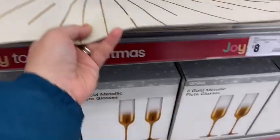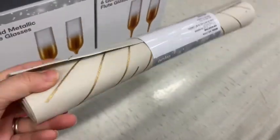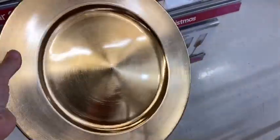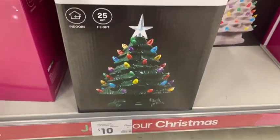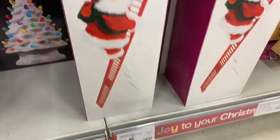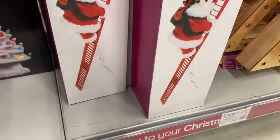These Starburst placemats were great for $3 and coordinating table runner for $8. And they'd actually be quite nice with those wee glasses. And they've also got a $2.20 what they call charger plate, which is a really nice size. So some lovely gold ceramic trees for $10. I mean, I don't know what else to say. Amazing, Kmart. I did pick up the white one. The wee Santa on the ladder, I think he'll be really popular for $15.